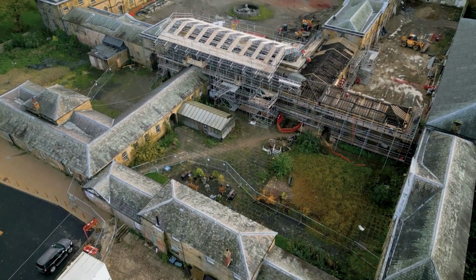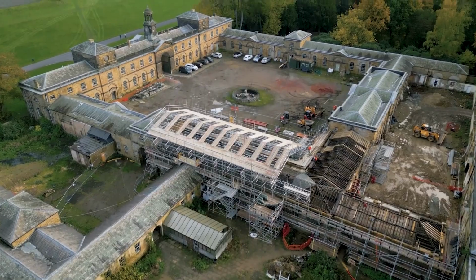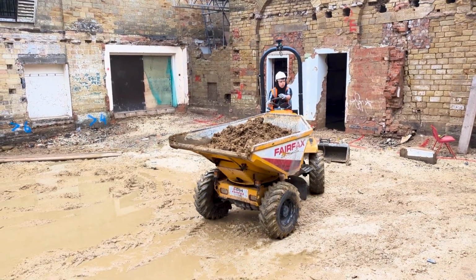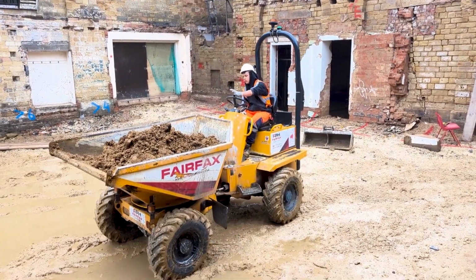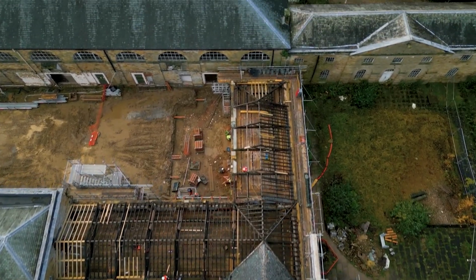The recent bad weather and the impact of storms Babette and Kieron have turned our newly exposed stables courtyard into an area of mud and sludge. But this hasn't stopped us progressing the project, with work on the scaffolding structures continuing despite the wind and rain.